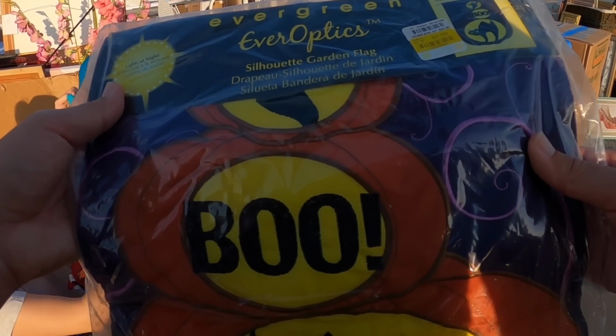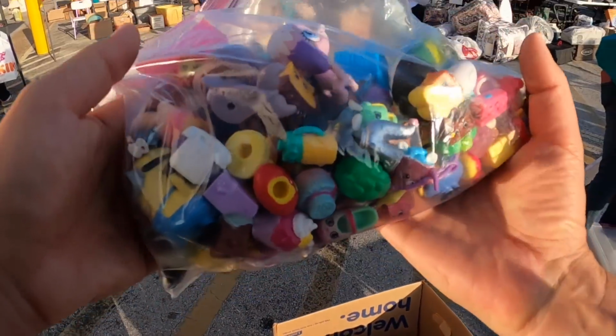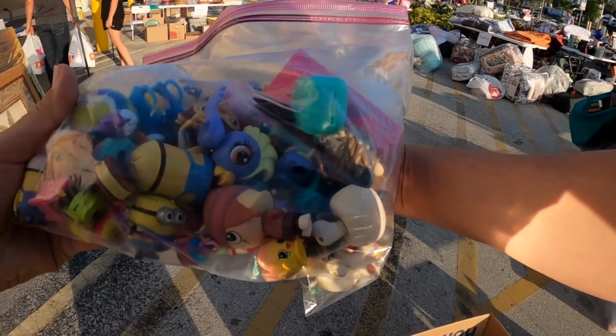I'm back over in the toy area. I looked through the plush, really didn't see anything in the plush bin. Then I find this bag, and I see some Littlest Pet Shop little figurines in there. Nothing is priced here, so I'm not sure how much all this is going to be, but there's quite a few in there. So I'm like, all right, Littlest Pet Shop, I'm going to pick those up.